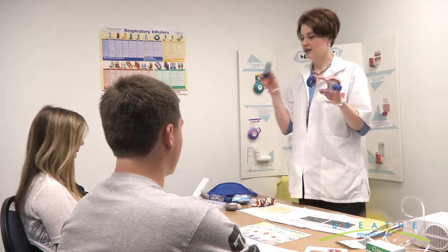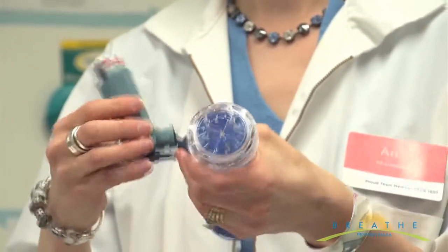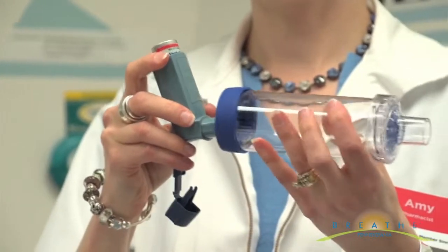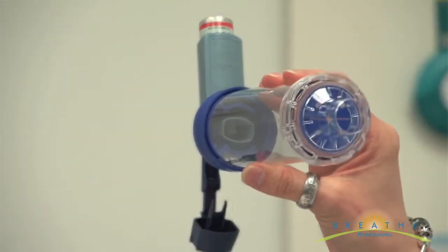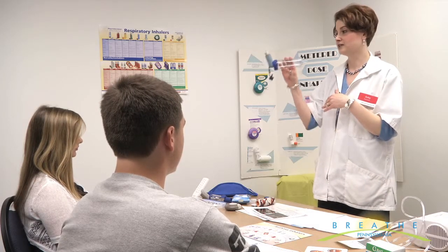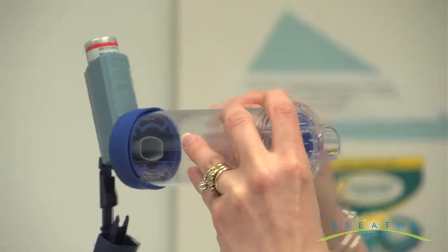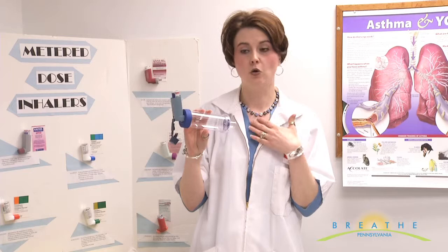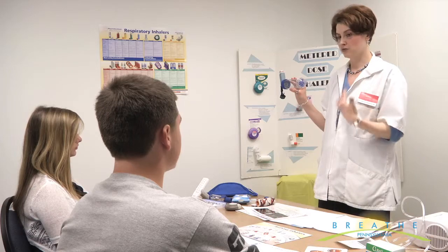First, you'll have the spacer and you'll have your inhaler. The first thing you need to do is remove the caps from both of them. Then you'll need to shake your inhaler. You want to place the inhaler in the back of the spacer. Once you have this done, you're going to want to exhale slowly to get all the air out of your lungs. Then you'll place the spacer in your mouth. Press your inhaler. The medication will then go into the chamber, and you will want to slowly inhale it into your lungs and hold your breath for approximately 10 seconds. Once you do that, you can take the spacer away and breathe regularly.